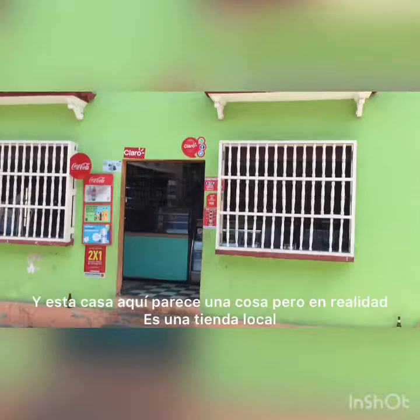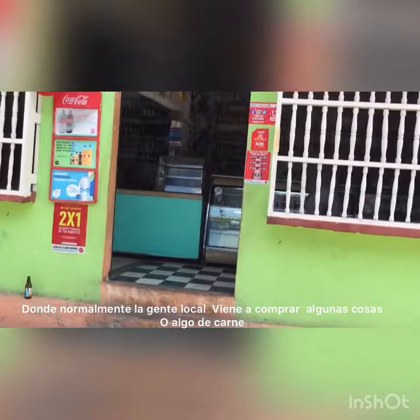This house right here looks like a house, but it's really a local store. Local people usually come here to buy something. For example, me, Tirsi, I'm going to try to buy some water or something like that. That's how it looks here.